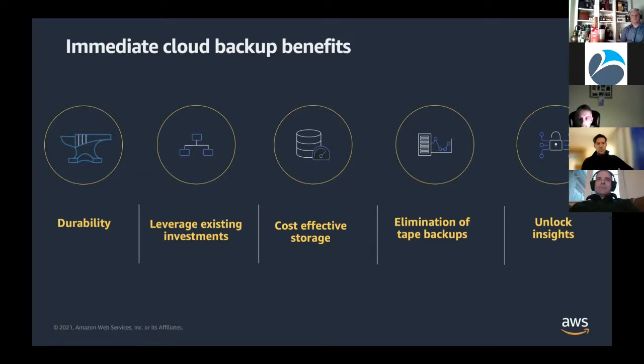And last but not least, unlocking insights. Whenever you have the backups of your data in the cloud, this data is in close proximity to a multitude of compute resources and multiple analytics services. So it's as easy as restoring your data and making that available to those resources. A good example of this would be Veeam being able to convert the backups of virtual machines to Amazon EC2 instances. So that's my brief overview.